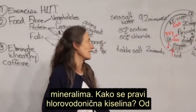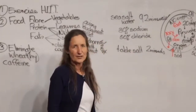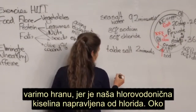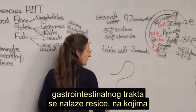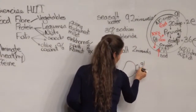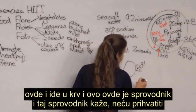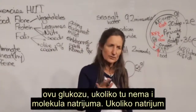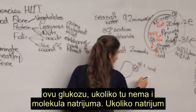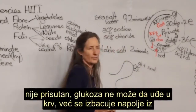Our hydrochloric acid is made from chloride. If we're not having any salt, we actually can't digest our food properly because our hydrochloric acid is made from chloride. Lining the gastrointestinal tract are villi. On the villi there are receptor sites. The glucose comes down, and this is where it goes through into the blood, and there's a carrier there, and the carrier says, I will not accept you, glucose, unless you come with a molecule of sodium. If sodium's not present, glucose cannot get into the blood. It actually is released out of the body.